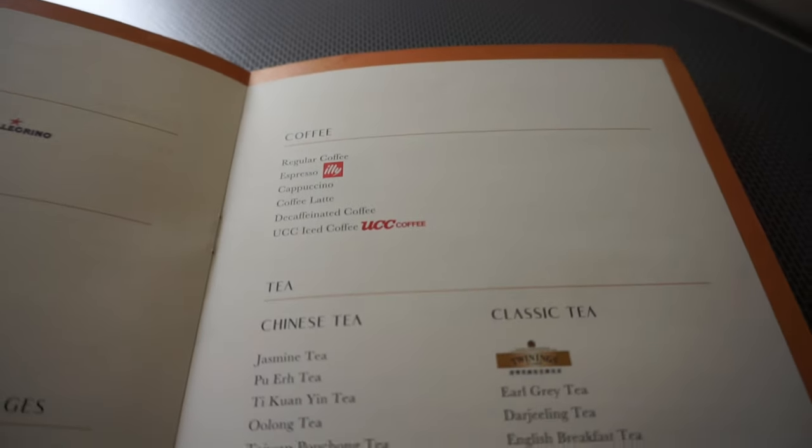Electronic devices, such as smartphones or tablets, in flight mode with Wi-Fi first check.